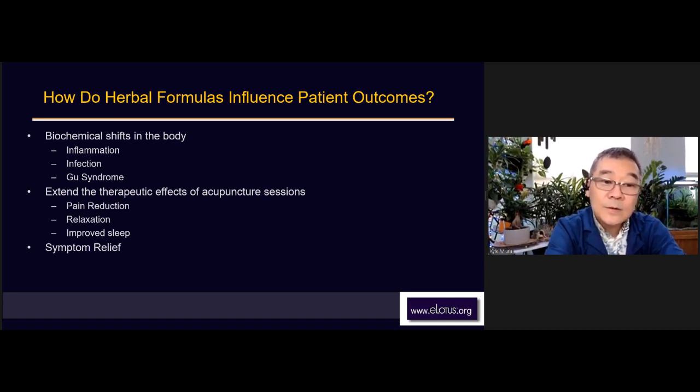And third, I've noticed that many of my patients, if they do not get good sleep, then many of their symptoms get worse in the day. And sometimes it doesn't matter if they miss their herbs. The sleep is such a crucial aspect of healing. And third will be symptom relief.